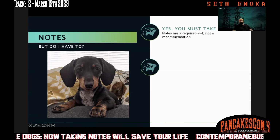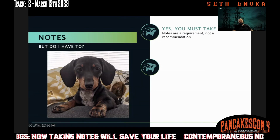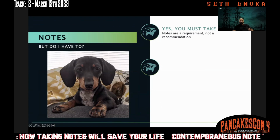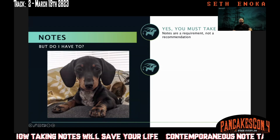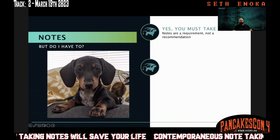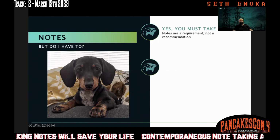Moreover, an analyst being able to refer to their own notes in court or during a deposition or any similar situation is invaluable. The closer to the action that the notes are created and the more detailed that they are, the more credible they are, and the more credible the analyst is, right? Or they are likely to be considered.